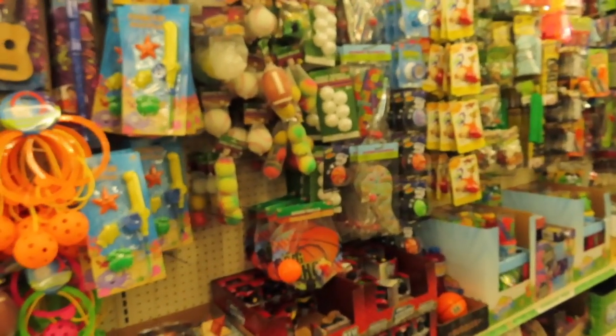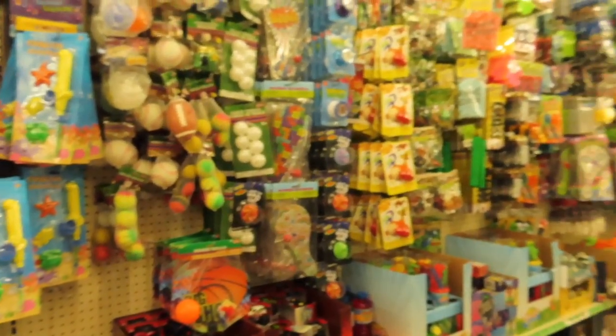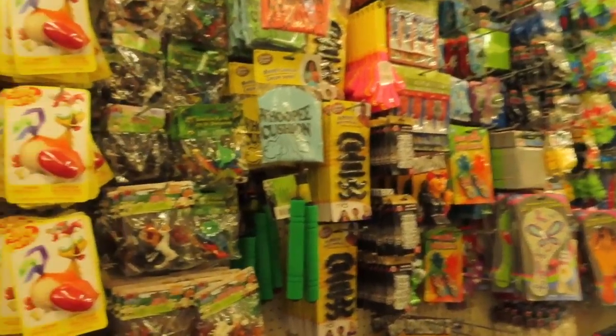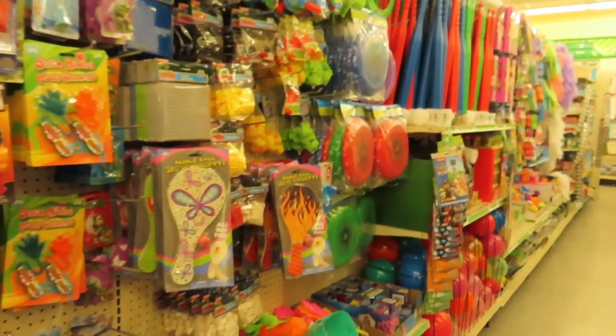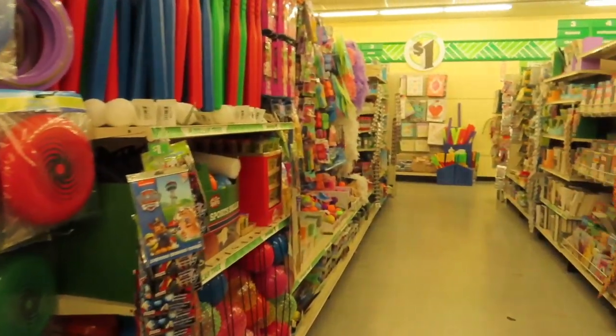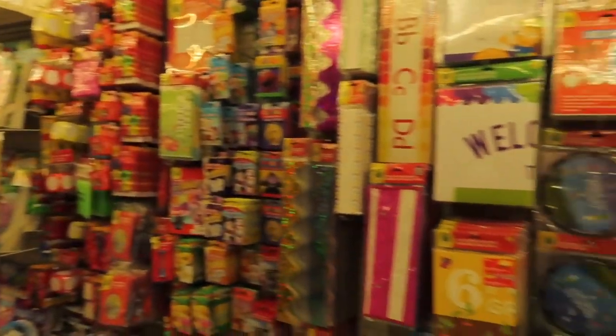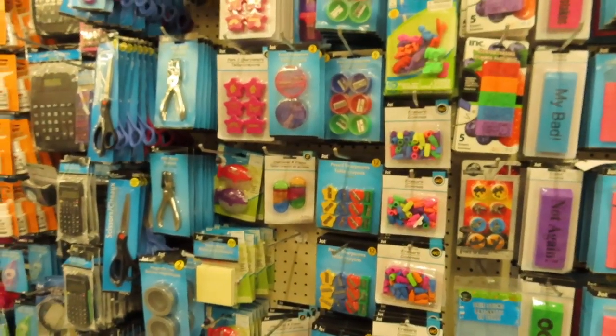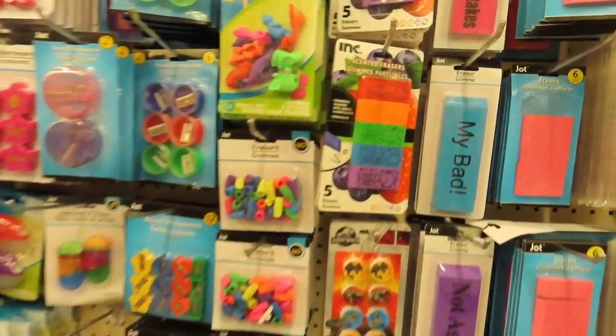Toys. Lots of toys. But yeah, this store is still very organized. A couple weeks ago when I came here for the first time, I did my haul and I put in my video a few pictures of how organized the shelves were, and they're still like that. I'm very impressed. Oh, these are new.